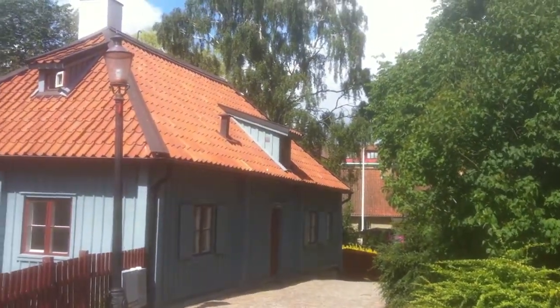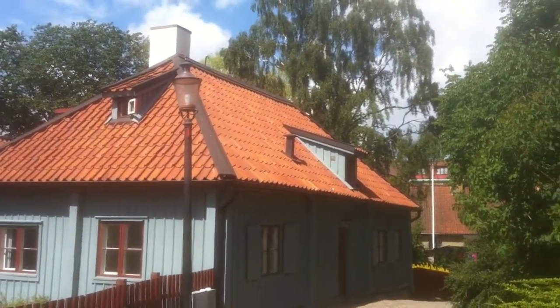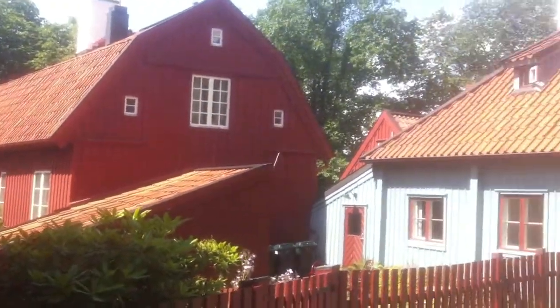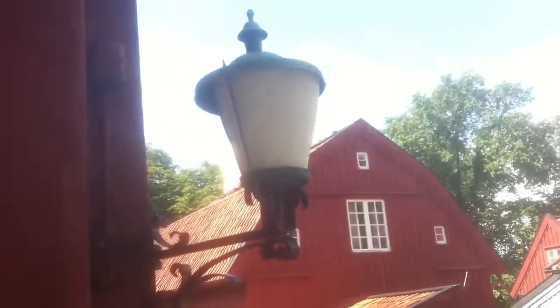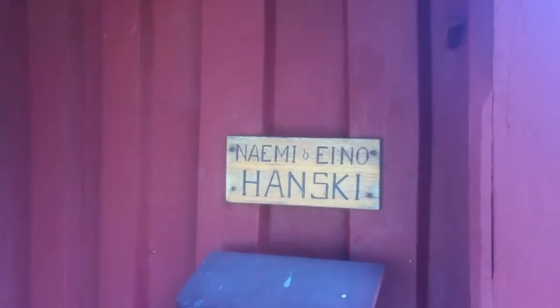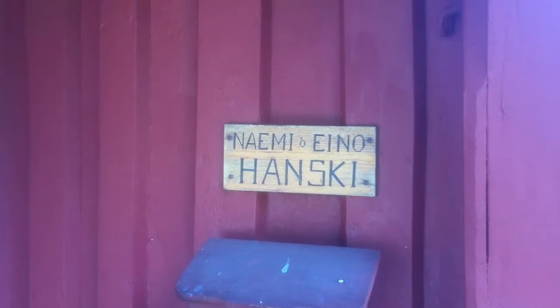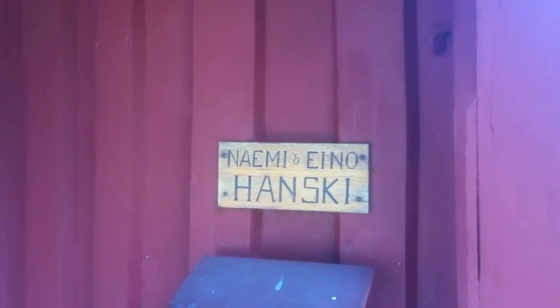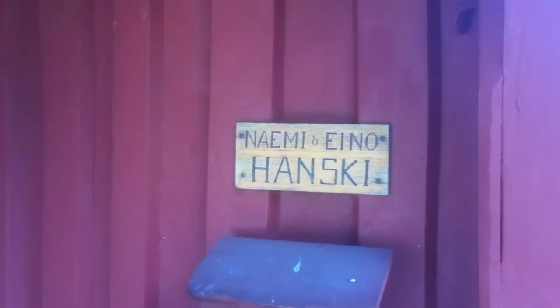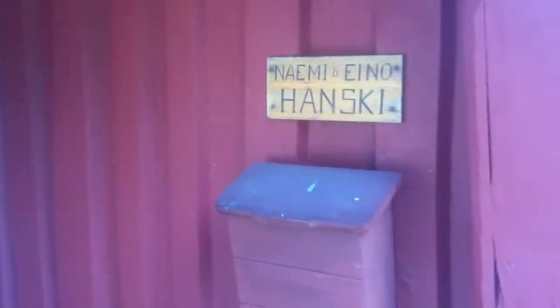Well, I thought this was going to be a little bit different, a little bit small here I think, but maybe there's more. This is the old Gothenburg as it's supposed to look like, with an ancient lamp. Here lived Einar Hanski and his wife. Einar Hanski was an artist. He wrote for television plays. He wrote books. He did sculptures, a whole lot of sculptures here in Gothenburg, and he lived here during his life.